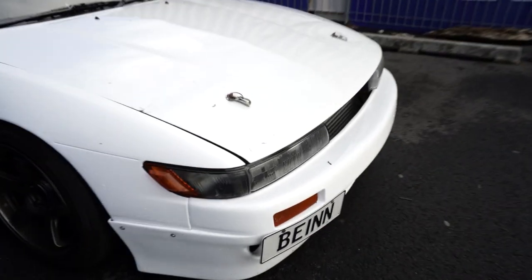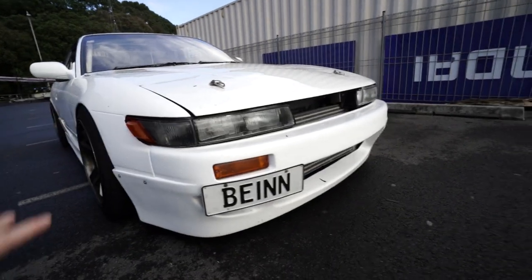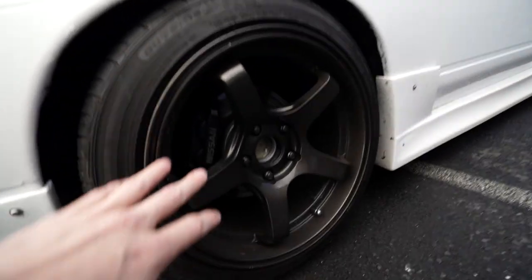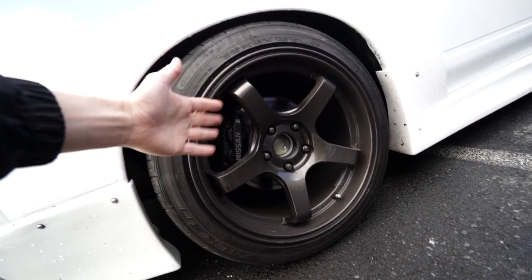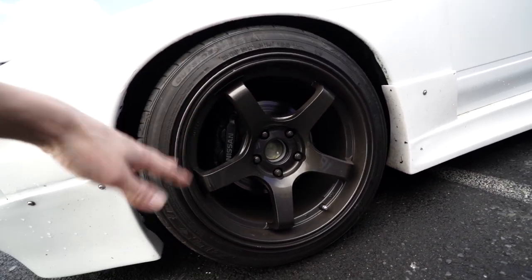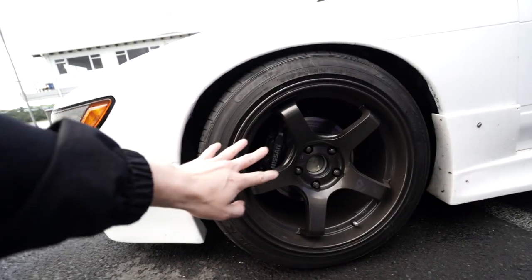But it's got the brick headlights, clear indicators, which apparently are quite rare. We got a new Rocket Bunny front bumper, which is looking great. Big intercooler in the front. We got some nice rep wheels here, which will be going soon, but they're actually really good and light for drifting, so not too ashamed of those right now. I usually wouldn't run reps, I just like genuine wheels, but they're fine for now and they're good for drifting, so we'll keep them on there for a bit.